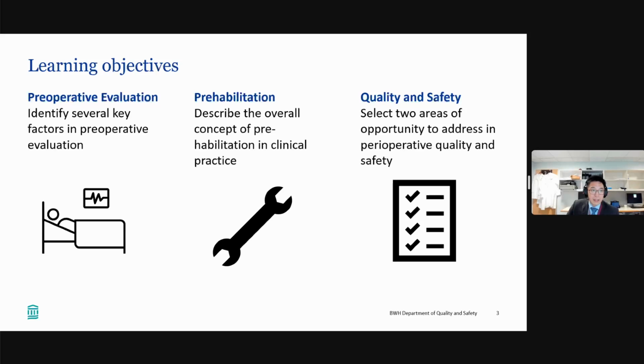So today we'll be talking about preoperative evaluation. We're going to identify several key factors in preoperative evaluation, how to get patients ready for surgery. We'll be talking about prehabilitation. It's a very up and coming concept where we get patients tuned up before they go for surgery from a physical and mental point of view. So we'll be able to describe the overall concept of this after this talk. And we'll be talking about quality and safety in the peri-op area. You'll be able to learn about a way to think about quality improvement projects and a couple of areas that we all have to watch out for in quality and safety.